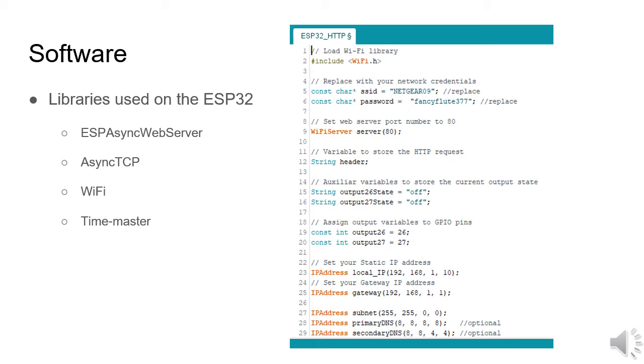The ESP has the following libraries to aid in its tasks: ESP Async Web Server, Async TCP, Wi-Fi, and Time Master. Time Master is used for scheduling automatic feeding intervals. But note that the other 3 out of 4 of these libraries are related to networking. This was because reading the inputs from the sensors and sending outputs to the motors are both things that the ESP can do natively. On the networking side, the ESP runs an asynchronous server.